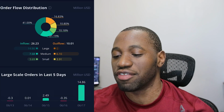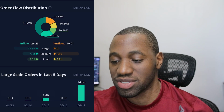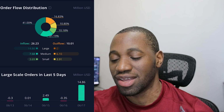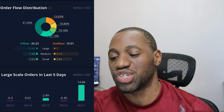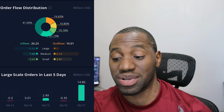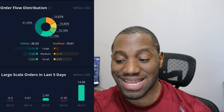So we see on the inflow, it's at 26.23 million, and on the outflow, it's at 10.01 million. So we had a strong inflow day. Taking a look at the breakdown, on the large it was 14.86 million, on the medium it was 7.68 million, and on the small it was 3.69 million.